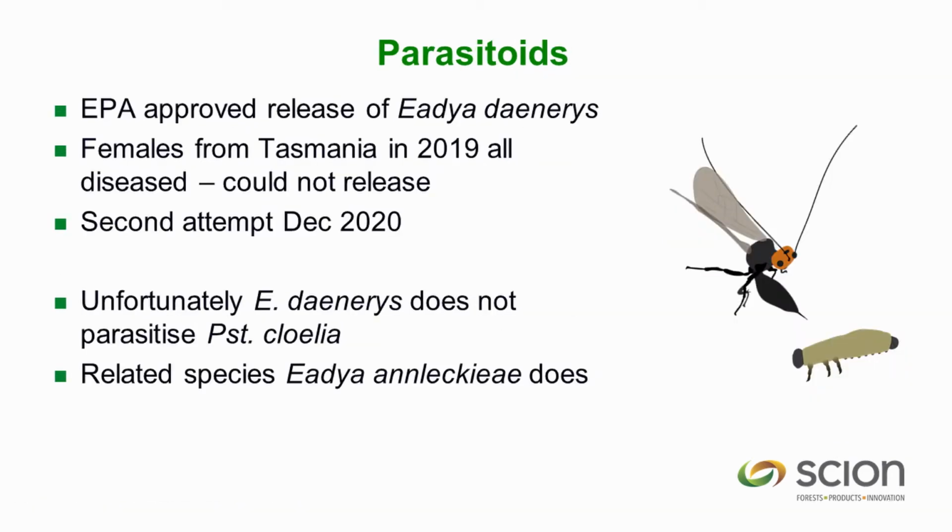So many of you are probably aware that the EPA recently approved the release of Enoggera daenerys. Now this is a new parasitoid, not currently present in New Zealand, and Tony and others at Scion have been working very hard for many years to get all the host specificity data, and it was recently approved. So over last Christmas they were working hard trying to breed up many individuals from a cohort that they brought over from Tasmania, but unfortunately they couldn't release them into New Zealand outside of Scion's containment facility because it was found after they were all bred up that they were contaminated by Microsporidia. So big disappointment for the team, but they're going to be trying again this coming December.